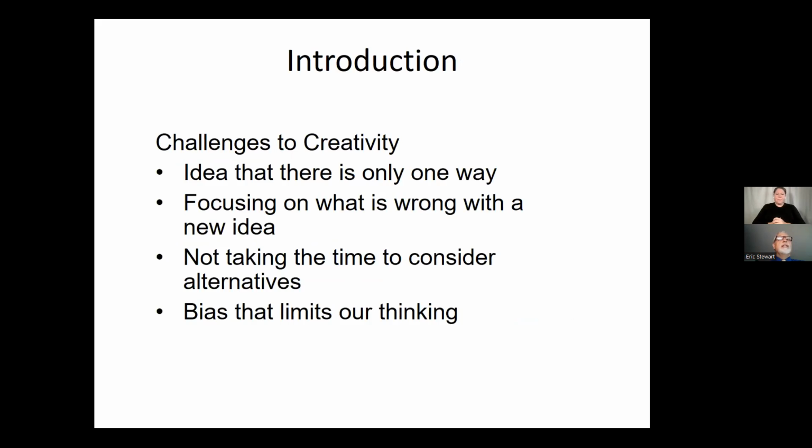So let's take a look at creativity. Why is creativity so hard? Why do we feel challenged by creativity? Well, the primary reason is that there's an idea that there's only one way of doing things. Sometimes we get stuck on these things.